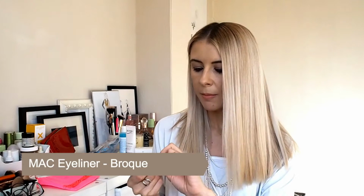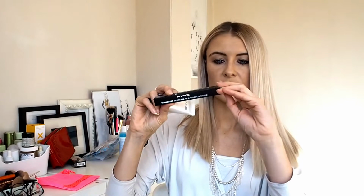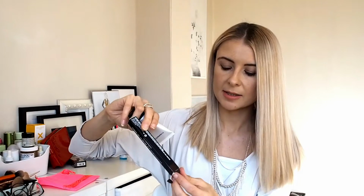It's a shimmery brown shade, and I use this on myself on the bottom lash line, and on clients, especially those with blue eyes or grey eyes. It's a shimmery dark brown, you probably can't see it much here. And it's just fantastic. The consistency, the texture, it's my favourite go-to eyeliner. So, of course, I used it as a chance to stock up.